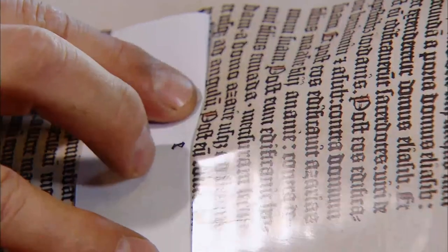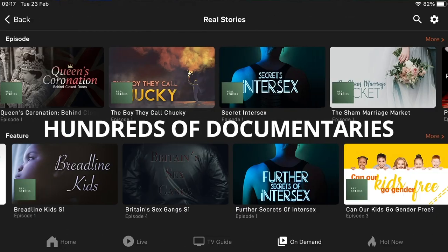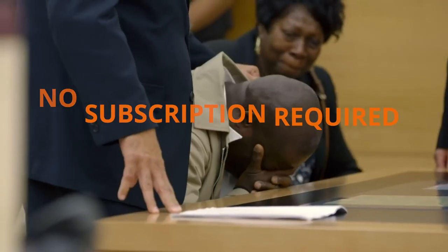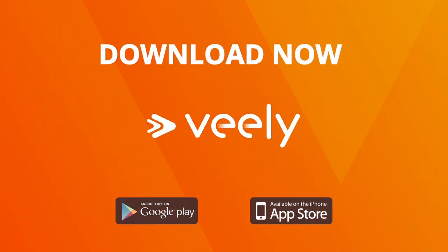Paper was like gold in medieval times. Oh, not tobacco. Sugar.